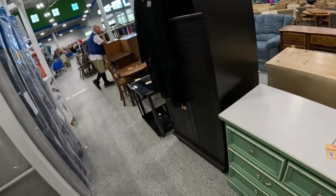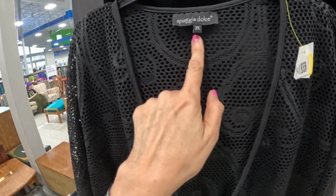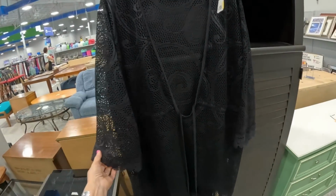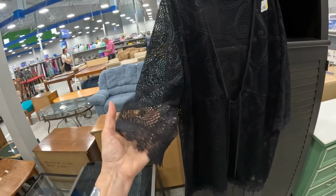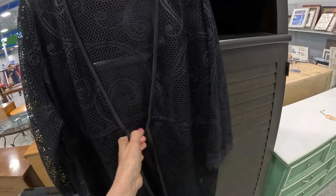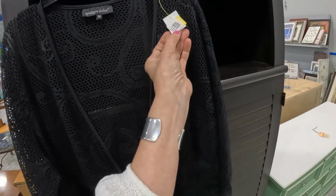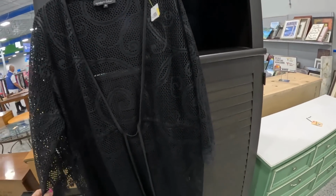And the second item is a beach cover-up. I like the size. I don't know this brand, but this is lovely. Very nicely made. It has like a crochet trim. Really pretty. And here is the pull string to gather the waist. And what are they getting for this? $6. I don't think that's horrible.